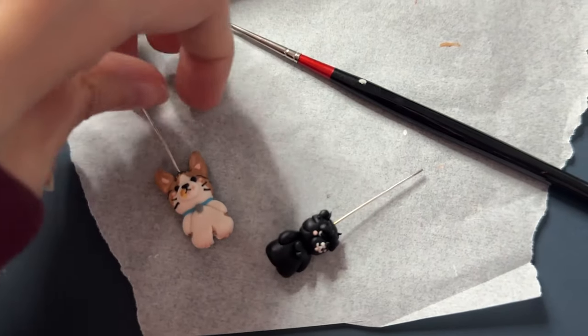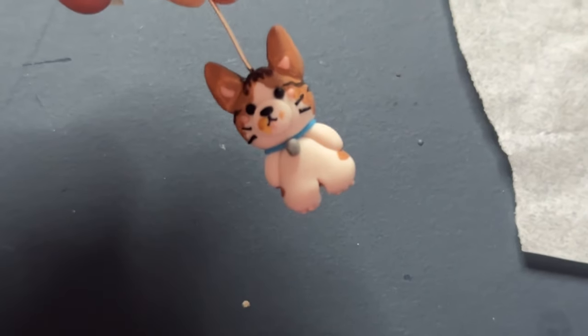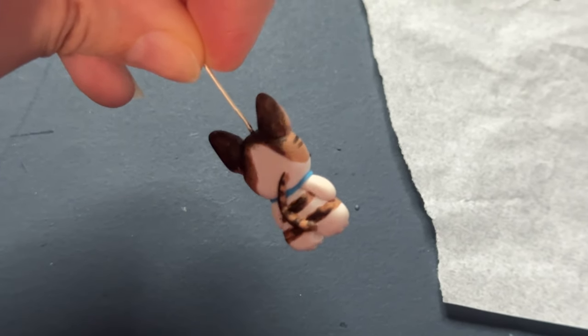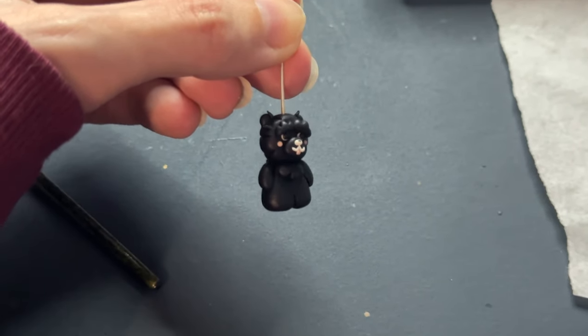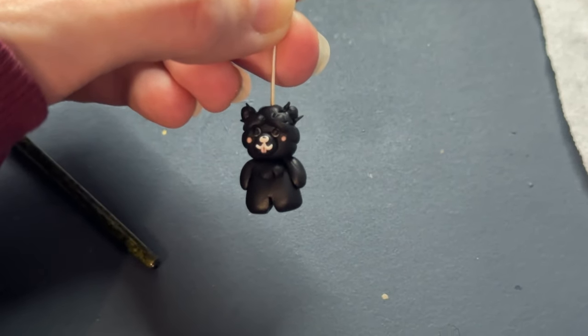Okay, so now I leave these two to dry. You're gonna be able to see that. There we are. Little kitty cat. Much better eyes here. Still not super obvious, but more obvious and less creepy.